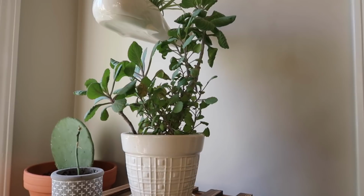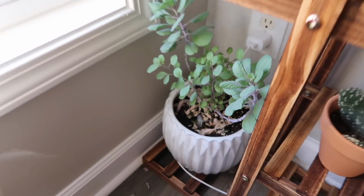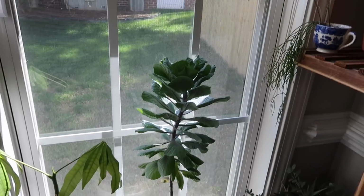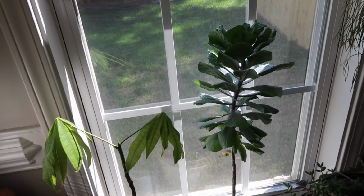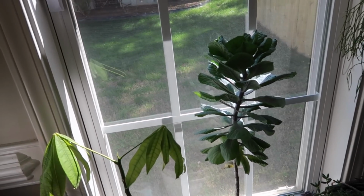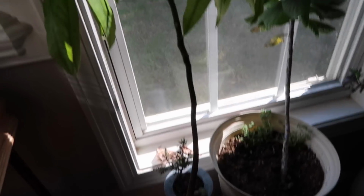This is from the original Happy Cabbage. Happy Cabbage here. And as you can see, it's still happy. It's actually an ornamental kale. I've had it for years. Wait, is it like 2 years? I think it's around 2 years.